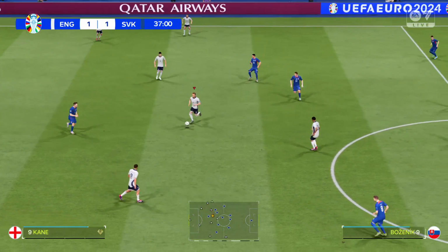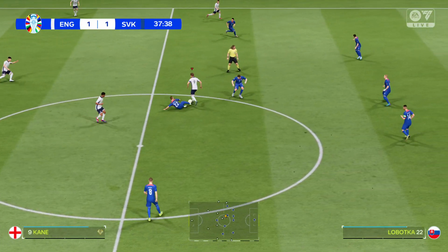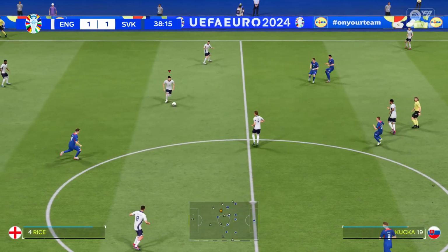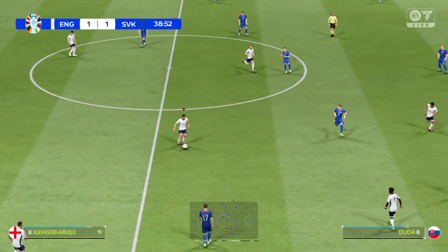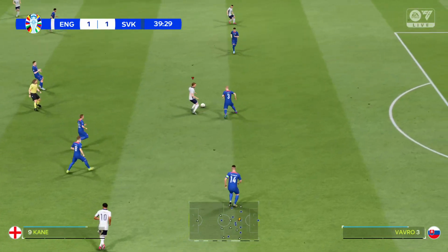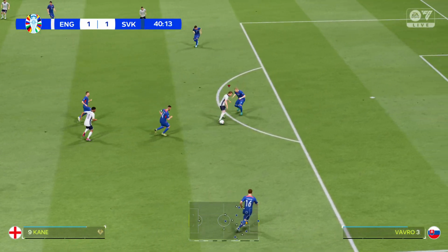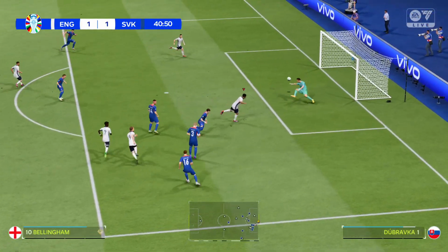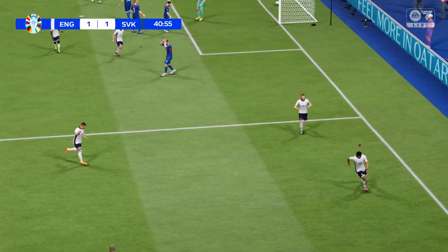Declan Rice. Kane. Rice with it. Kane. And Bellingham. On to Kane. Can he make it count? Oh, a goal to give them the lead. And look at the celebrations.